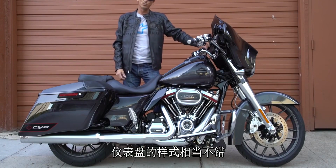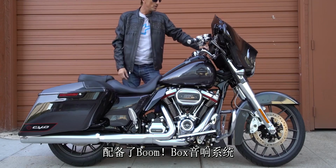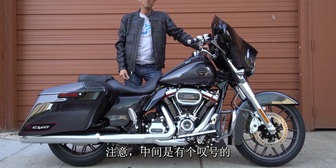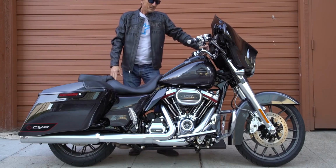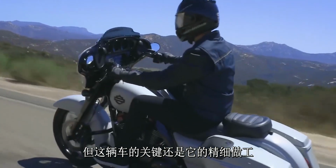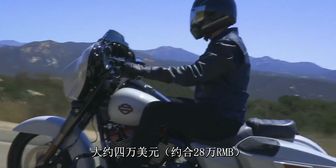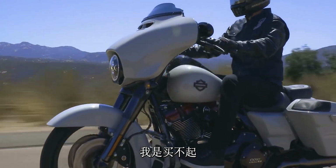Got this really nice, attractive gauge panel. Got the Boom! Audio, boom exclamation point audio, and it does sound really good. But really, it's all about the finished detail on this bike. It costs a lot of money. It's $40,000 nearabouts, which is more than I can afford.